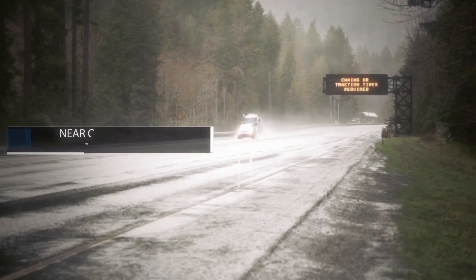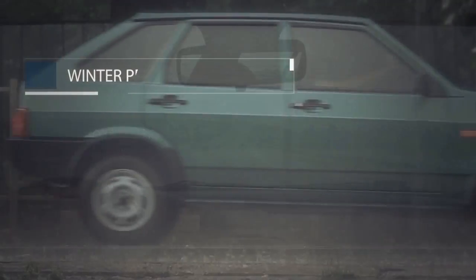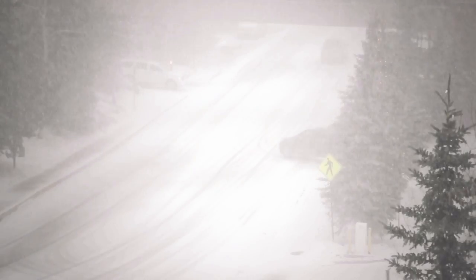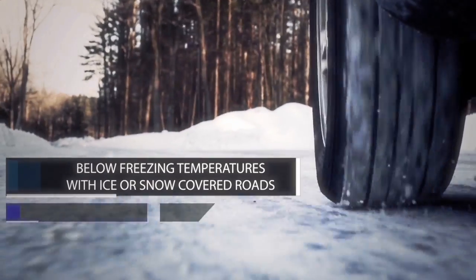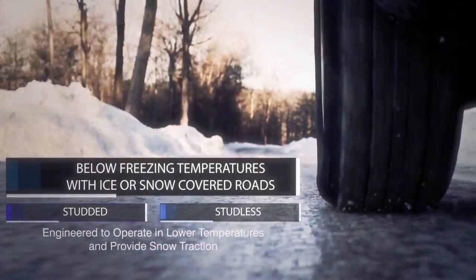For regions where temperatures remain near or above freezing, and the roadways are often dry or covered with rain and melting snow, winter performance tires or lamellin tires are engineered for driving at higher speeds. For areas with harsher winters where temperatures are below freezing and ice or snow covers the roads, studded and studless winter tires are engineered to operate at lower temperatures and provide greater snow traction.